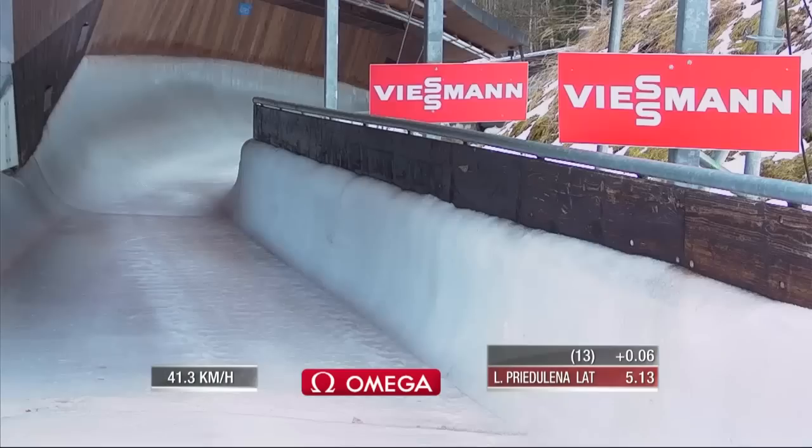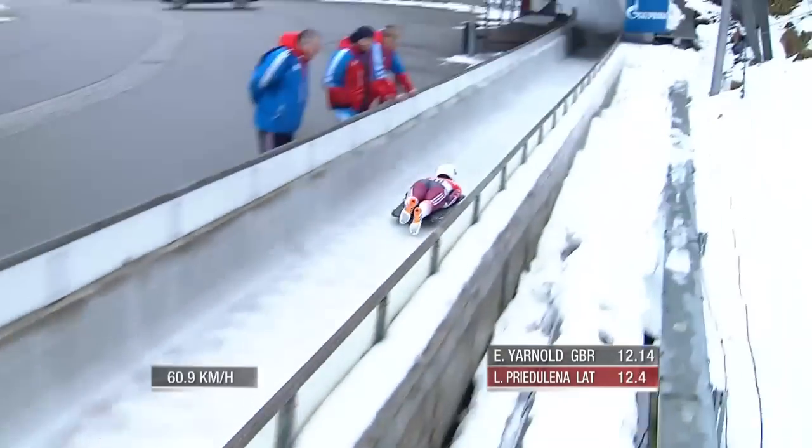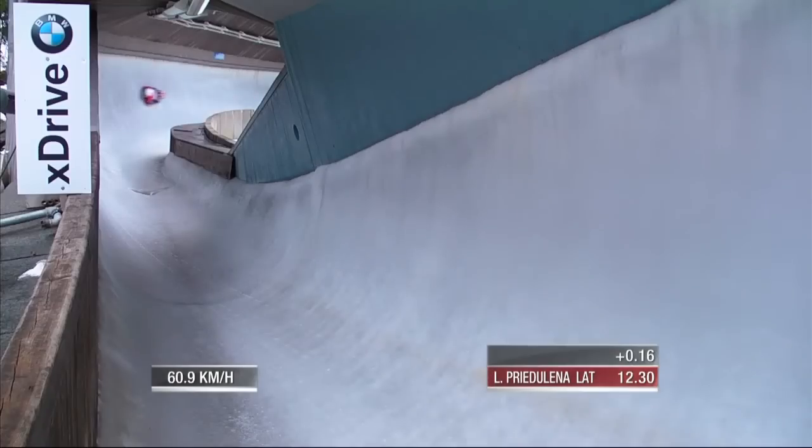Bit of a difficult line coming out of the groove there for Lauda. And that's never a good way to start. It's always really unfortunate when you're the athlete and the groove sort of throws you to the left or the right and you have to start working on the line straight away.